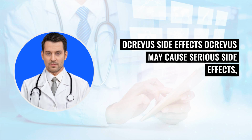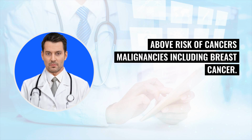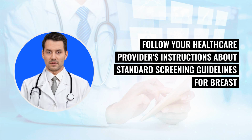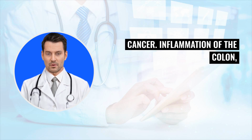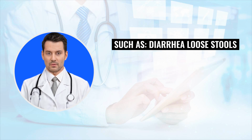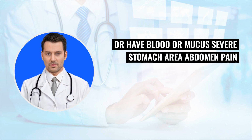Ocrevus side effects. Ocrevus may cause serious side effects, including, see "What is the most important information I should know about Ocrevus?" above, risk of cancers (malignancies), including breast cancer. Follow your healthcare provider's instructions about standard screening guidelines for breast cancer. Inflammation of the colon, or colitis. Tell your healthcare provider if you have any symptoms of colitis, such as diarrhea, loose stools, or more frequent bowel movements than usual, stools that are black, tarry, sticky, or have blood or mucus, severe stomach area (abdomen) pain, or tenderness.